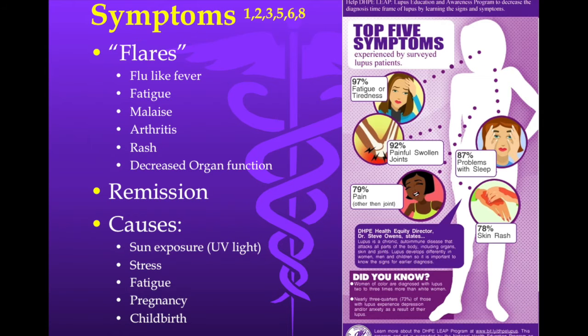Lupus affects each individual differently, ranging from mild to severe, involving different organs of the body. It is known for this disease to have periods of flare-ups and remission, or lack of symptoms. Flare-ups or flares are when the symptoms worsen and the individual feels ill. These flares could be caused by exposure to sun, stress, fatigue, pregnancy, or childbirth. The symptoms could range from a fever to being hospitalized from it affecting organ function. These symptoms can limit the level of activity of the individual.